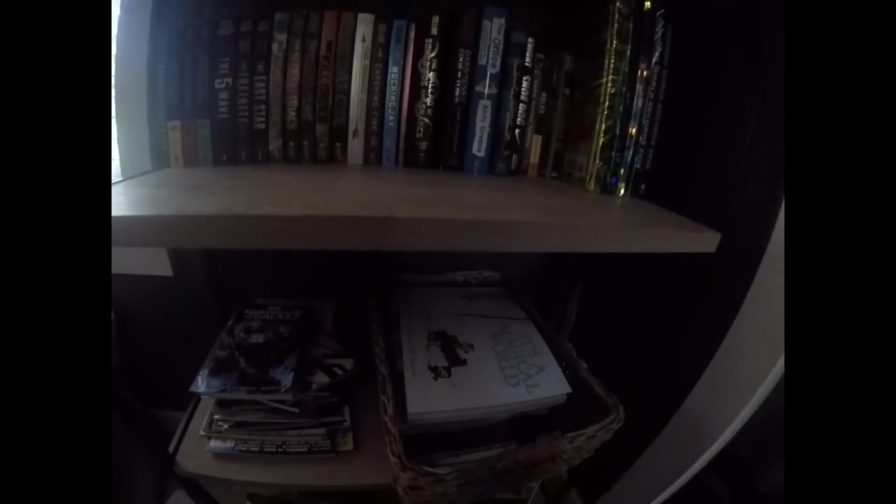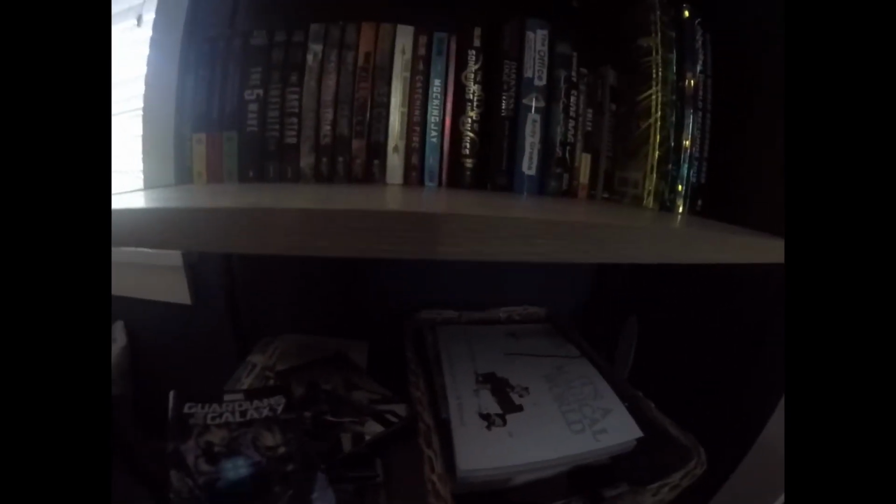There is my Calvin and Hobbes books, because I love Calvin and Hobbes. They're one of my favorite comic books of all time. And then I just have a bunch of random graphic novels I like. Some of these are really cool. That was a Kane Chronicles sampler set I got. Just a bunch of random books that I really liked, but they're not real books.